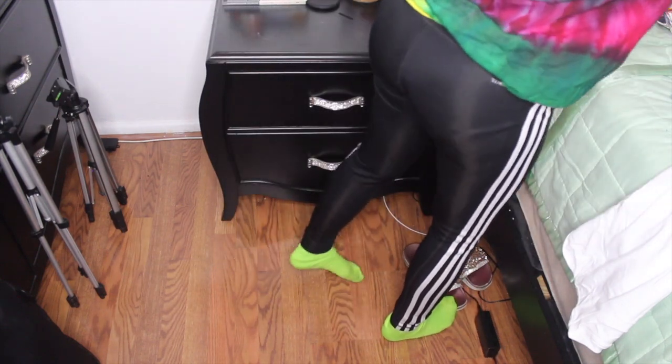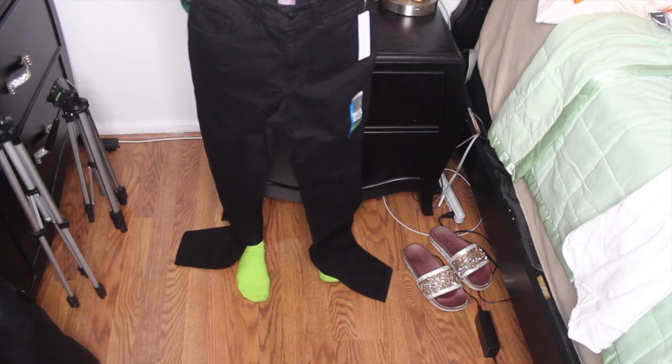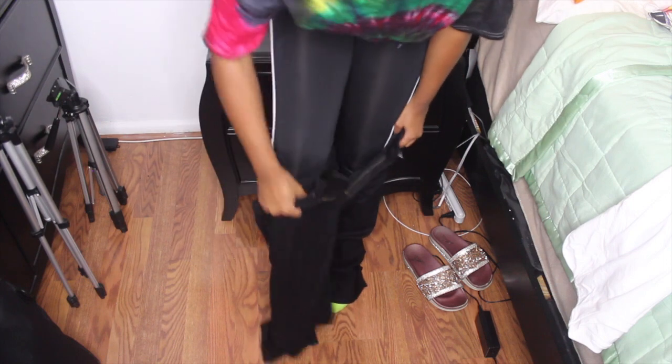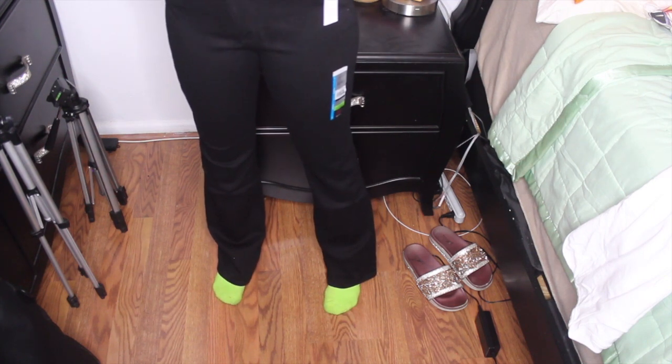So another recent purchase from Walmart, I just went and picked up some jeans. And the thing about Walmart's jeans, I got these out of the junior section, and they are a size 11, so make sure you're getting your proper size when it comes to Walmart, because in adult women's I'm like a size 6, but in the juniors I'm a size 11, and they fit perfect. These were only $10 also, and they're so cute.